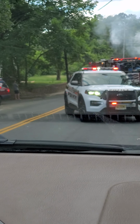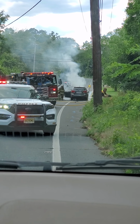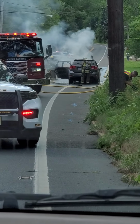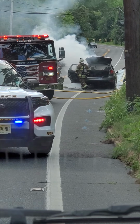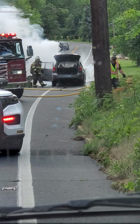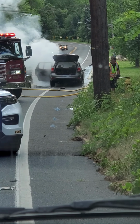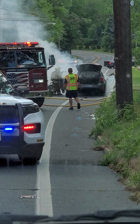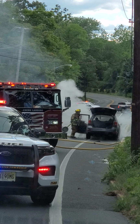Dude's gonna seriously have poison ivy. Oh, my hand drifted out. Oh. They use 1,000 gallons of water? While standing under the electric lines.